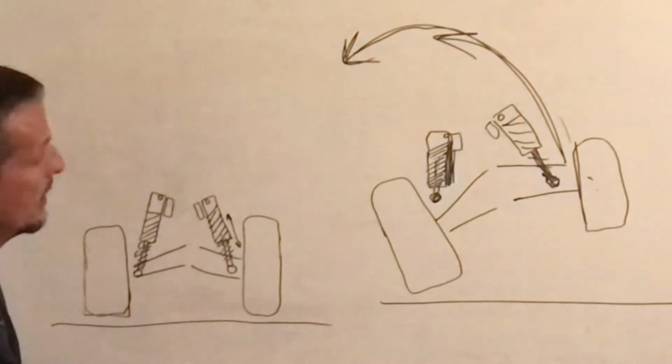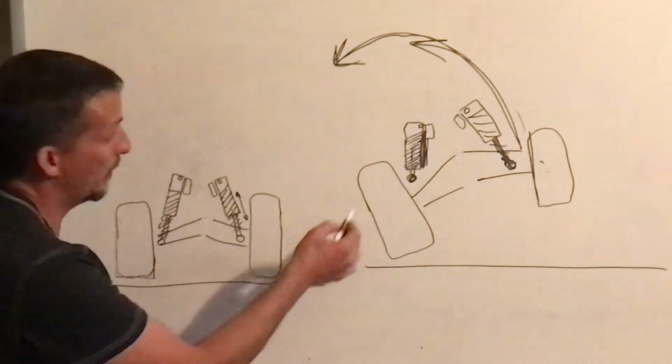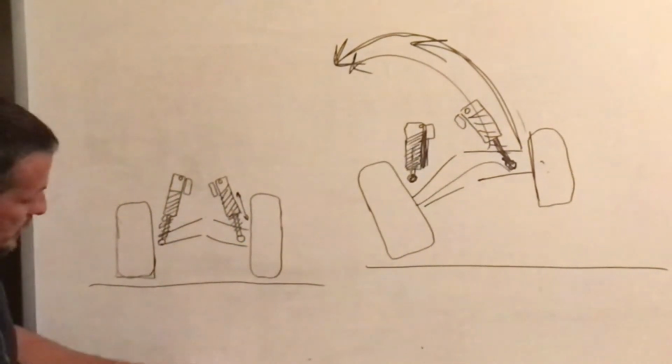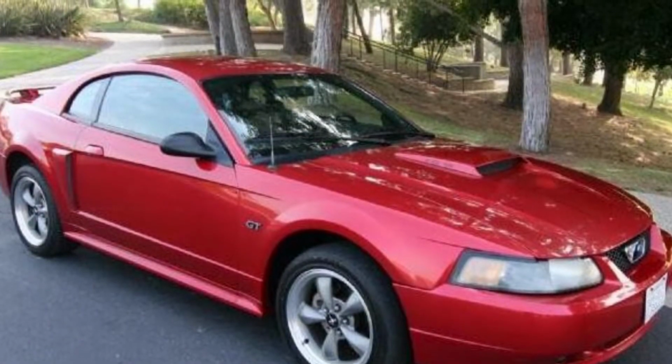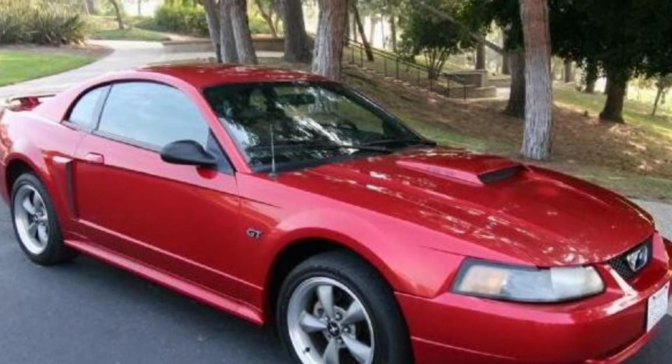My fault was I changed it to soft, then I decided to go do donuts, which helped lead to me rolling that vehicle over on its side. So this concept applies just as much to the automotive industry. Think of a Ford Mustang compared to a Ford Expedition.